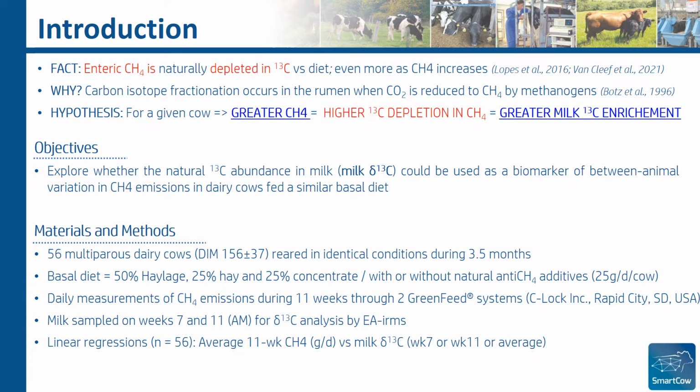We carried out daily measurements of methane emissions during 11 weeks through two GreenFeed systems. The milk was sampled on weeks 7 and 11 in the morning for 13 carbon analysis by EA-IRMS. Finally, we conducted a linear regression between the average methane emissions during 11 weeks and the isotopic values in milk analyzed on week 7, week 11, or their average.